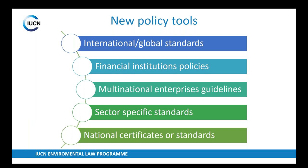So, for example, we have international or global standards, like the UN Global Compact. We have also financial institutions that have policies of environmental and social safeguards, or that have certain environmental criteria for granting or financing projects. There are also guidelines that multinational enterprises should follow, like, for example, the ones of the OECD that establish some principles that any multinational enterprise should follow. And there are sector specific ones, like in forestry and agriculture, and there are others that are national certificates or standards.